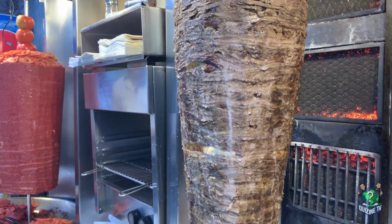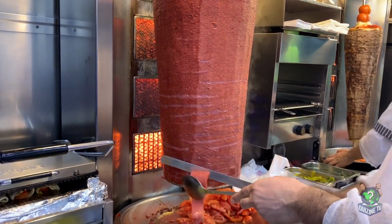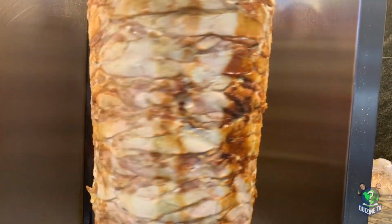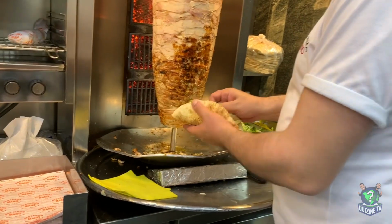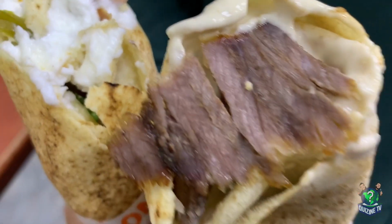The technique of grilling a vertical stack of meat slices and cutting off as it cooks first appeared in the 19th century Ottoman Empire, in today's speak, Turkey, in the form of a doner kebab. Shawarma is a variant of this, the word itself an Arabic mutation of the Turkish word çevirme, meaning turning.